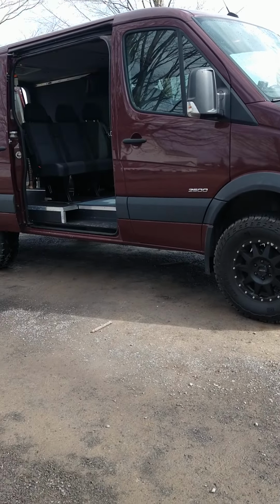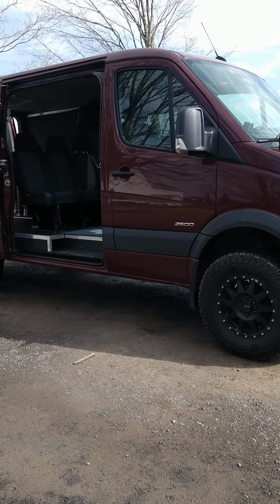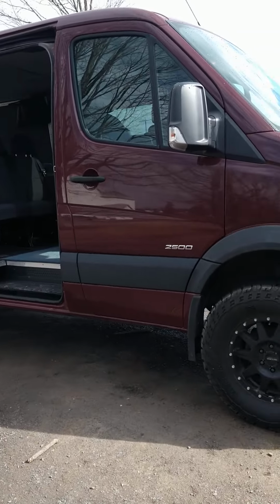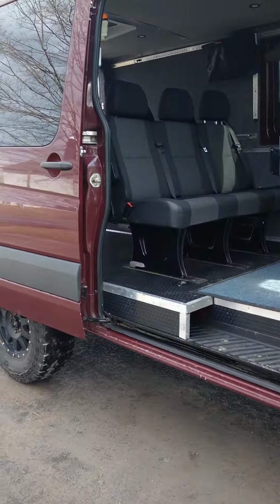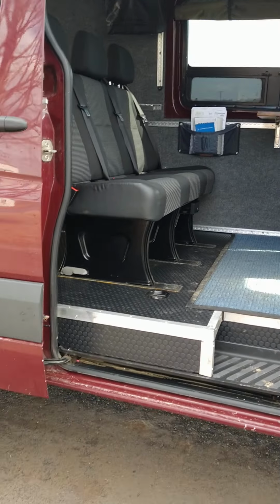Still huge. There's nothing on the road that's going to be as tall as you as far as vehicles, other than a tractor trailer you're sitting close to on the highway. Really nice driving down the highway, being up high. You can see over people. But yeah, that's the setup.